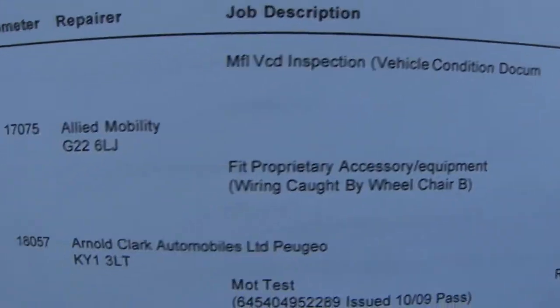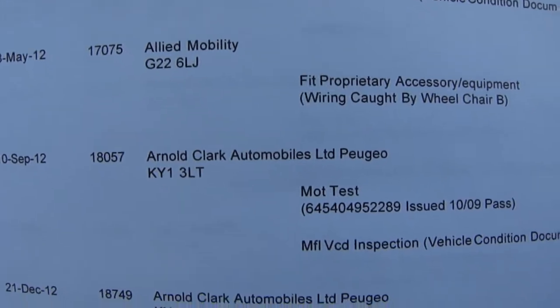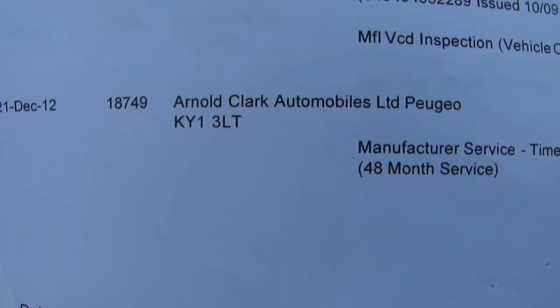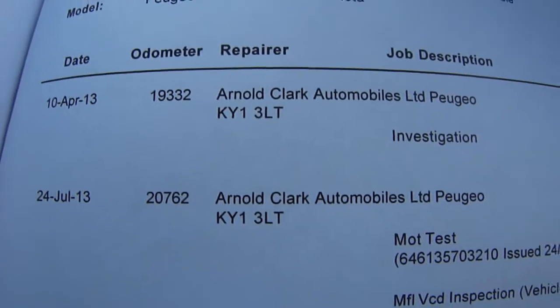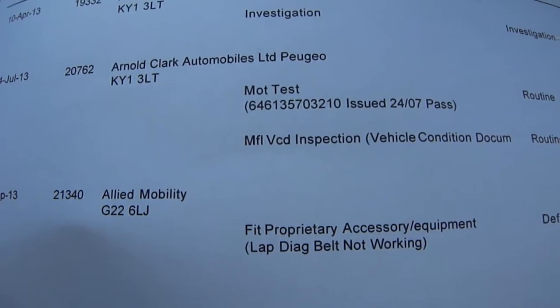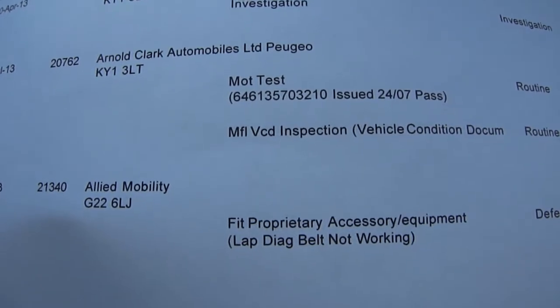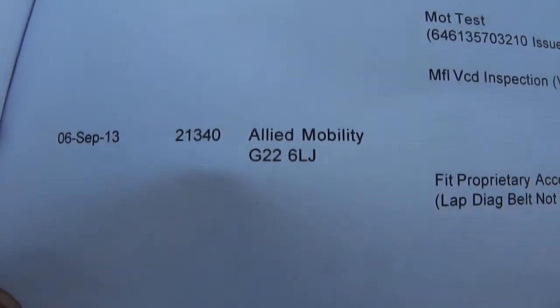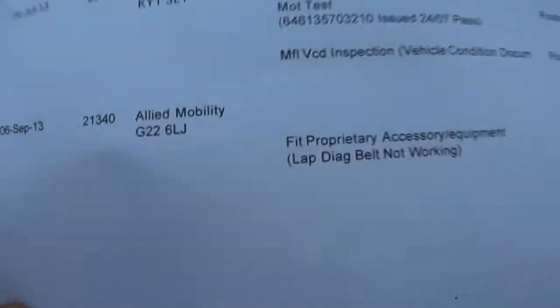A routine inspection by Motability at 17,000, MOT at 18,000, and then a full service at 18,749, so just three and a half thousand miles ago. Routine check over at 19,000, MOT at 20,000. Rear belt not working, lap belt, so it must have had a new rear lap belt fitted, just September, just gone.